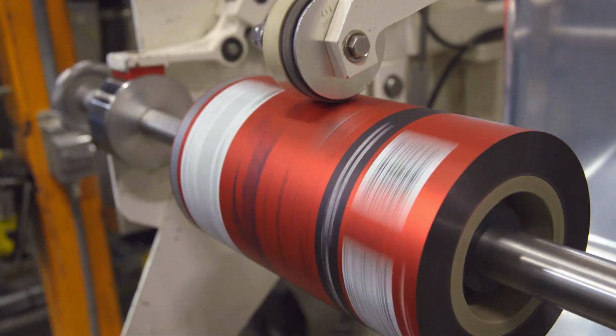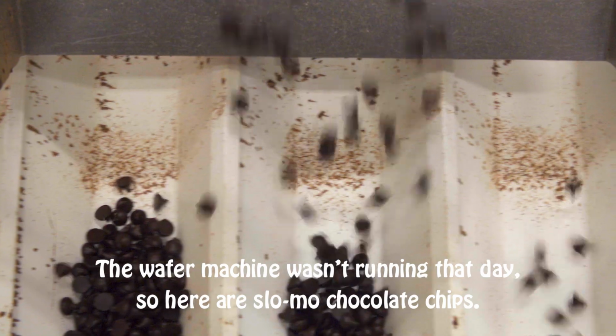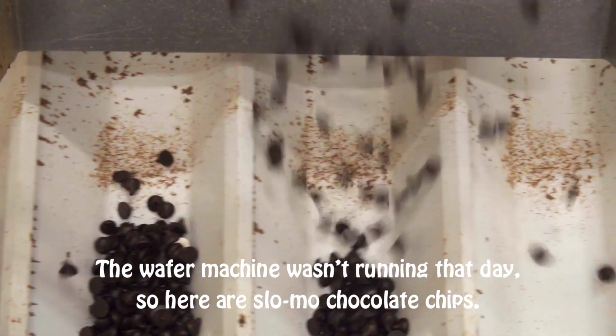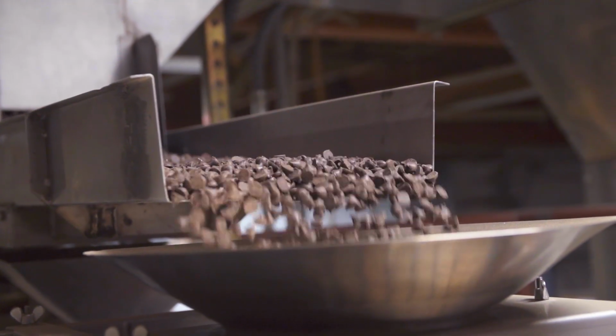We saw how the 10-pound bars are made. They also here at Guittard make a ton of different chocolate products, you know, from chocolate chips to the wafers. You know, the wafers are probably my favorite. We use them at the Bon Appétit Test Kitchen for just about everything, from snacking to baking. They melt consistently, easy to store.